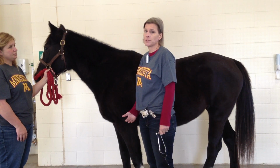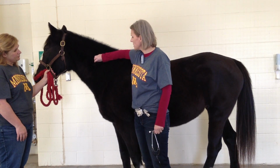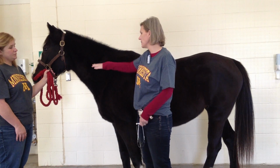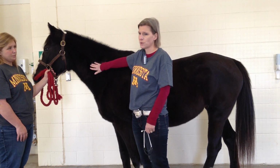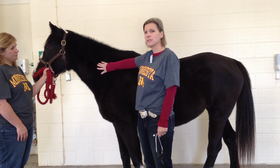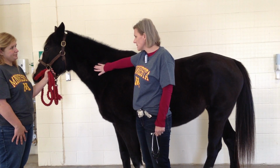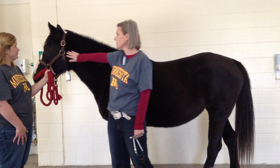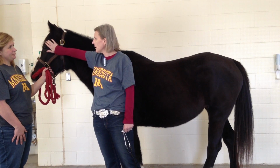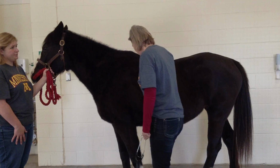Another thing that we sometimes do is something called a skin tent. Basically we take a pinch of the horse's skin over their neck and then release it. If a horse is normally hydrated, the skin should be elastic and should return to its normal shape. Sometimes in very old horses and very young horses, it's difficult to interpret the skin tent. Another place that sometimes people look at skin tent is on the eyelid. Most horses won't tolerate that, but it actually can be more accurate than the neck.